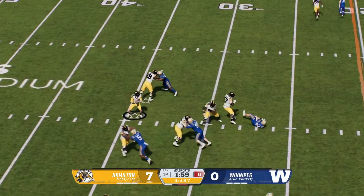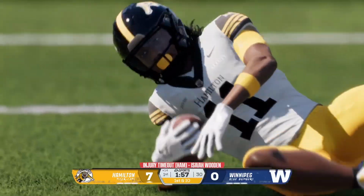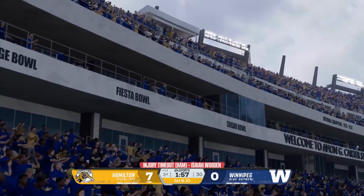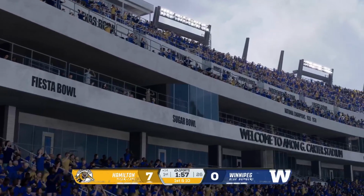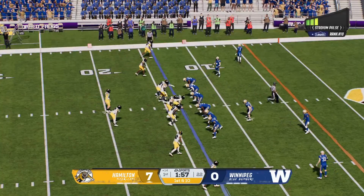On third and long, he has to throw for it. Got his man to the left. That will be enough to move the chains and give them a first down in the red zone at the 14. Looks as if we have an injury on that last play, and we'll take a break to check him out. From the 14-yard line, it's first and 10.